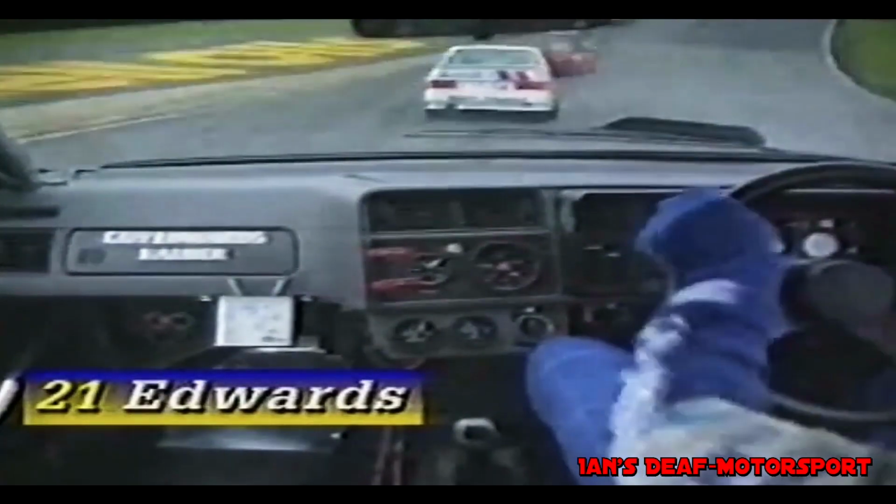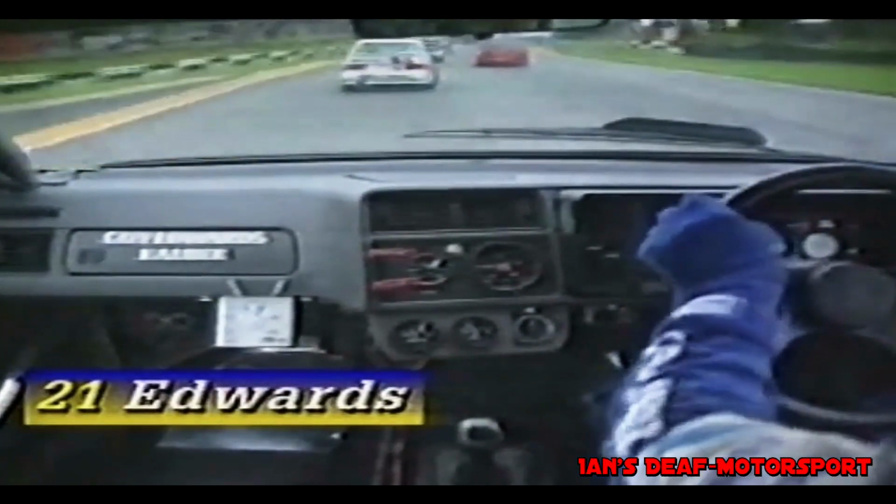In car with Guy Edwards in 11th place, and ahead in the white BMW, it's Frank Sittner, who is 10th. Just ahead of him is Ratzenberger. Ratzenberger goes through on the inside and takes Gravitt at Druids. Now, is Sittner going to be able to get through? And the answer is no.